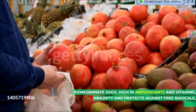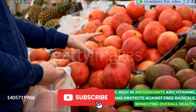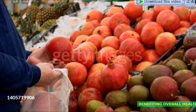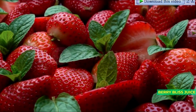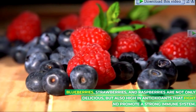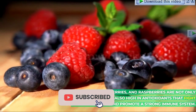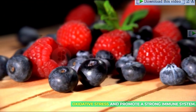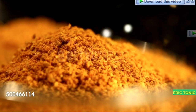Pomegranate juice, high in antioxidants and vitamins, boosts immunity and protects against free radicals, benefiting overall health. Number 6. Berry Bliss Juice. Blueberries, strawberries, and raspberries are not only delicious, but also high in antioxidants that fight oxidative stress and promote a strong immune system.